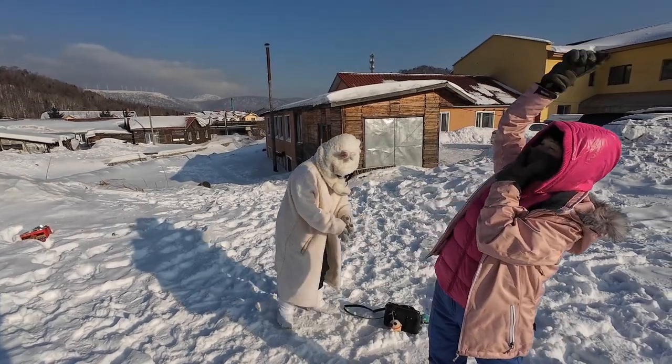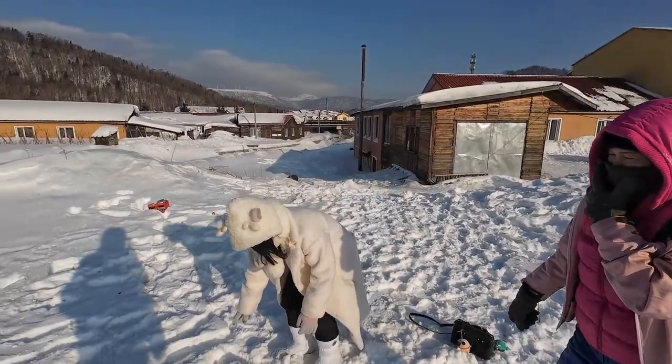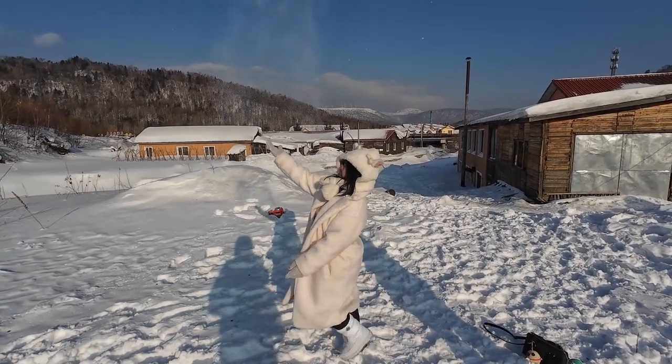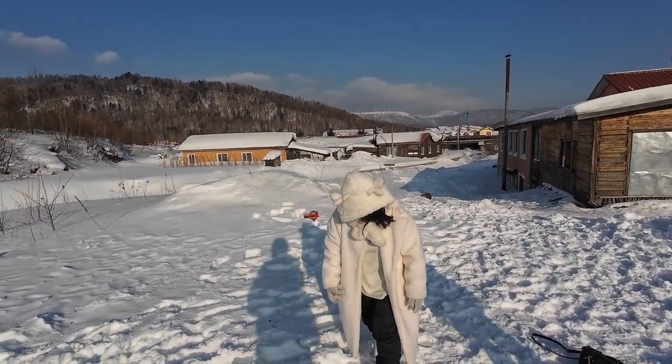Straight. And then. Yeah, can you throw the snowball? Throw the snow. I'm big. Snow. Yeah, alright. You still get the effect.